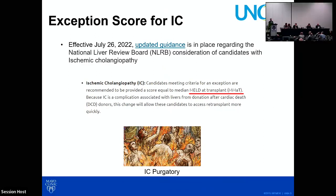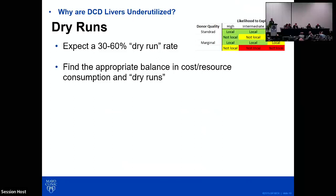As well, we made big strides last year where we updated the guidance for ischemic cholangiopathy exception scores. So it was said that patients should get a median MELD at transplant for that area as opposed to MAT minus three or some other score. And hopefully with MAT, they may actually be able to get a reasonable graft to get retransplanted.